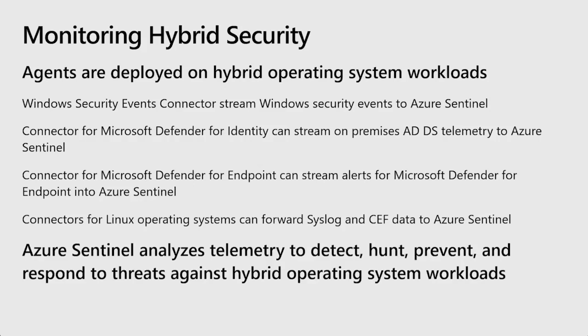And then for Linux, we also have connectors for Linux operating systems that can forward syslogs and other data sources to Azure Sentinel. Azure Sentinel is a cloud-based SIEM solution, which can analyze this telemetry to detect and hunt, and then prevent and respond to threats against our hybrid operating systems. Again, Azure Sentinel is basically a hybrid service running in Azure where we can connect different sources. You also have, for example, connectors from different hardware and network gear vendors, which can also send logs there. So it's really one place to get all your security logs together, and then you can do some analysis and threat hunting there as well.